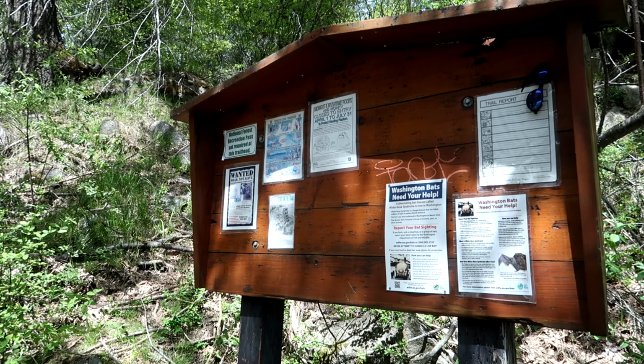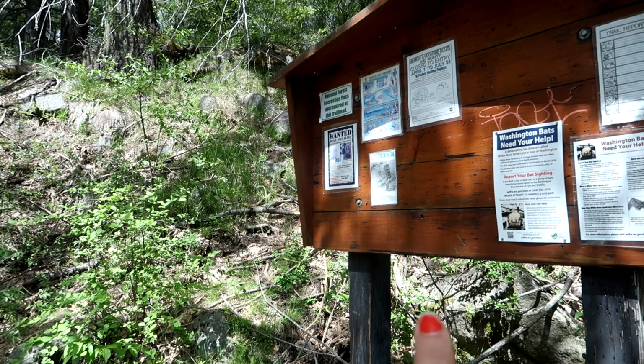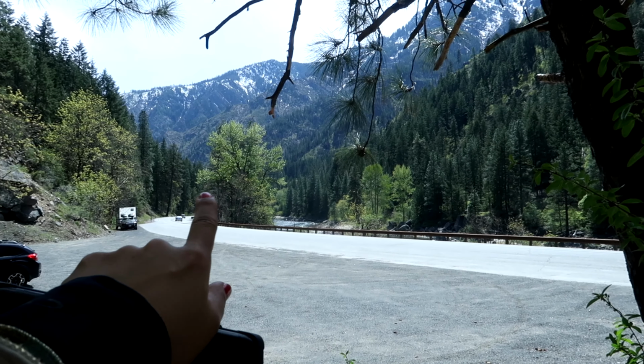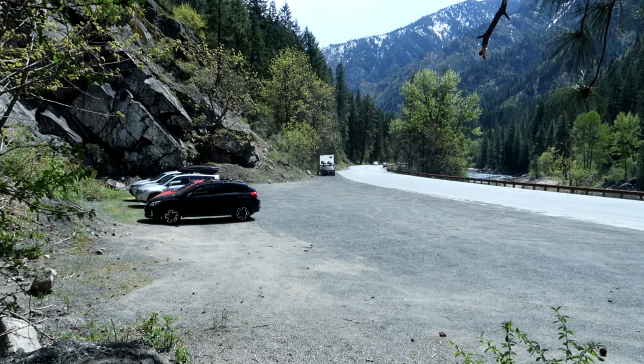So I can't find the name of the trail, but I googled it. It's where Highway 2 is towards Leavenworth or Wenatchee, and this is the spot where you park and then you start hiking it this way.